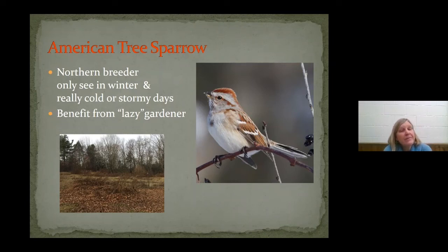And they also benefit from lazy gardening. We could call it messy gardening. Perhaps a better name would be wildlife gardening. So leaving leaves around, not cleaning up all your leaves, having a lot of weed seeds around, having a real variety of plants and vegetation in your yard, especially native plants, versus a real manicured yard can really benefit a lot of wildlife. And the American tree sparrow is one.